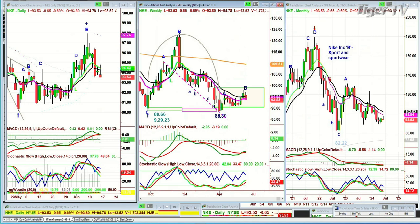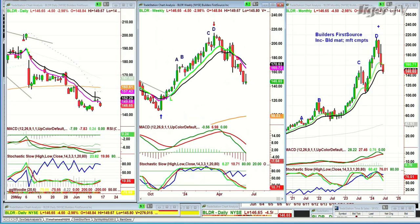Okay, so Builders. Sorry, this is Builders FirstSource Inc., building materials manufacturing and components. It made a peak D in the monthly, a peak D in the weekly, and the daily at 146.65 is under the 160-200 period moving average. I would say 141 to 137 is my target in June for Builders.